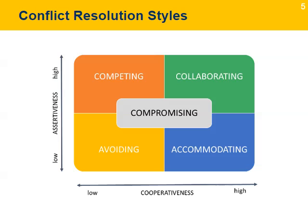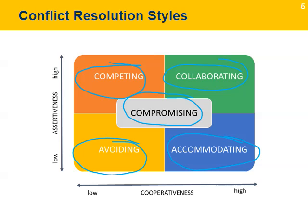The competing style is high on concern for the goal but low on concern for the relationship. The collaborating style is high on concern for the goal and high on concern for the relationship. The avoiding style is low on concern for the goal and also low on concern for the relationship. The accommodating style is low on concern for the goal but high on concern for the relationship. In the middle is the compromising style, which is in the middle of both concern for the goal and concern for the relationship.